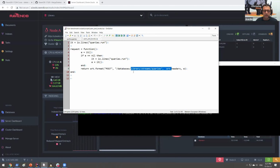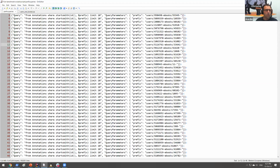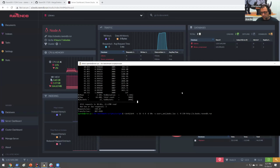We are using stream to disable any sort of caching. And those are the sort of queries that we generate. So all of them are prefix queries or annotations. And we have different IDs here, and we have a total of, I think, 100,000 different queries that we generate. And we basically do round robin among them or something like that.